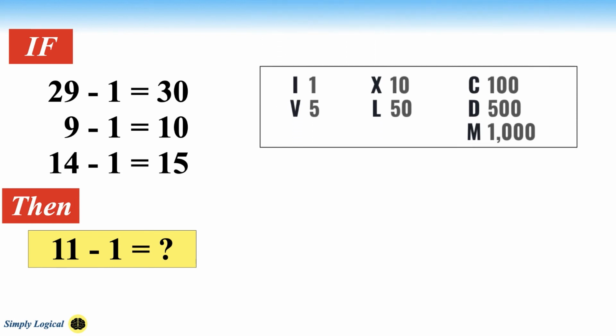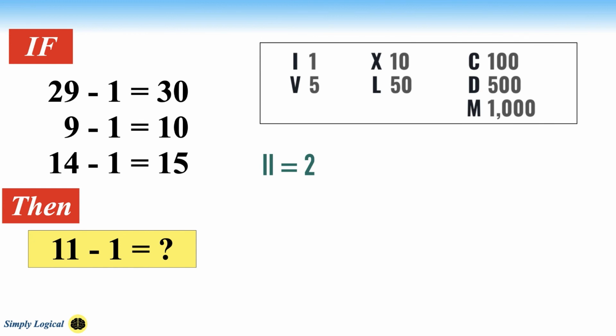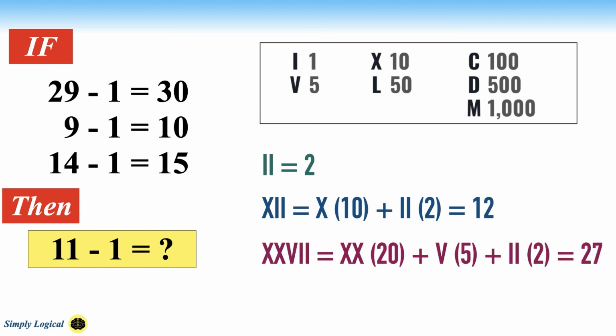For example, the Roman numeral for 2 is written as II. The number 12 is written as XII, which is just X plus II. If we take this a step further, the number 27 is written as XXVII, which when broken down looks like XX, which is 20, plus V, which is 5, plus II, which is 2, summing all will result in 27.